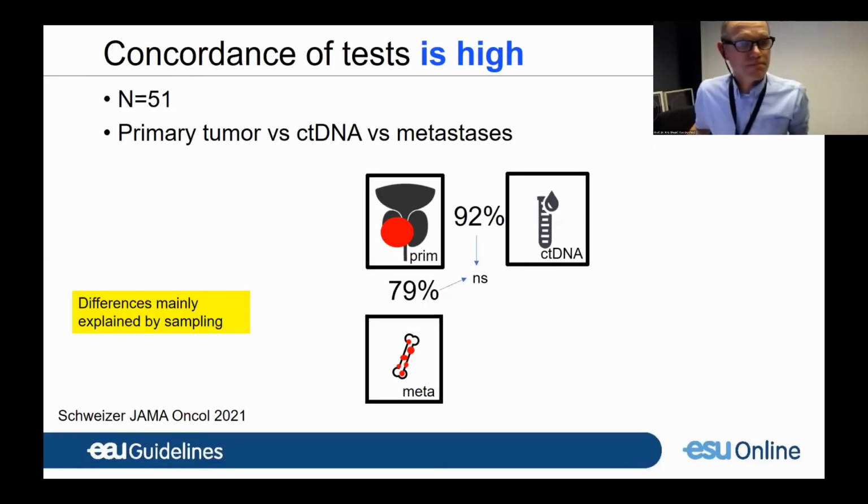So the interesting question is certainly, is there a correlation between the mutations found in the circulating tumor DNA with respect to the primary tumor as well as to metastasis? And this was an interesting study in 51 patients finally evaluable, in which a comparison was made. Indeed, the concordance of genetic alterations between the primary tumor and the circulating tumor DNA was quite high, with 92%. And there was no significant difference between the presence of mutations in the metastasis compared to the primary as compared to the ctDNA. So it seems that ctDNA is a very good, valid surrogate for what's going on in the metastasis.